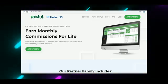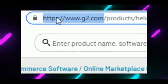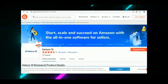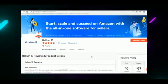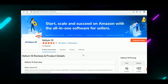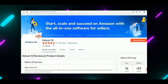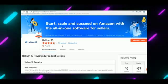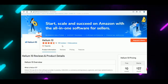Now, how can people know that it is legit? Well, apart from the reviews on their homepage, the reviews over on this site called G2.com come in very handy when trying to persuade someone to pay Helium 10. As I mentioned previously, and as you can see, it has a rating of 4.5 stars, which is excellent, and I highly recommend you use these reviews to your advantage when trying to get people to click on your affiliate link through the traffic source I will show you in a moment.